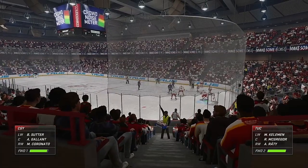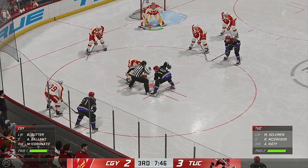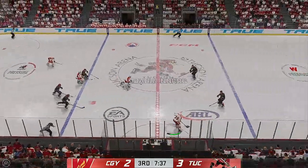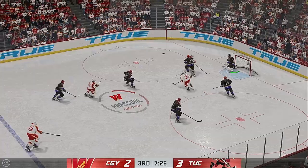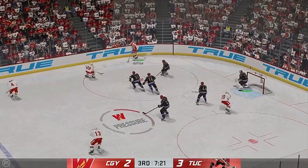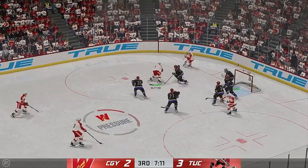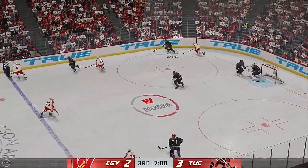The Wranglers have the advantage in shots tonight, but they still find themselves trailing here in the third period. Calgary's got possession here in their own end. Into the offensive zone, down the right wing. Oh, a clutch save! Lopez made himself look big on that save and almost made it look easy. That's a high shooting percentage shot because it's coming from a grade A scoring area.